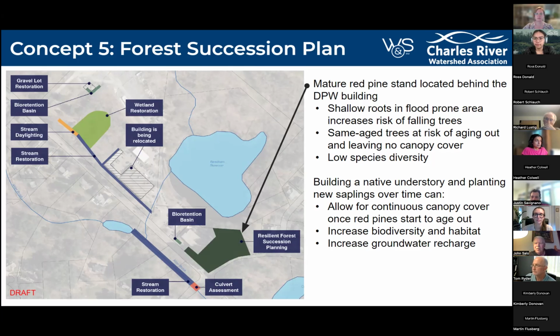All right. Thank you. Tom, a follow-on to that question. The concepts that are being considered here, will they be diverting flow away from the reservoir and reducing the amount of discharge going in there?